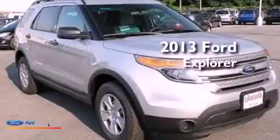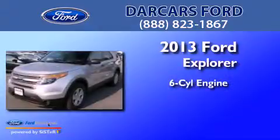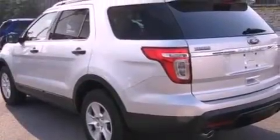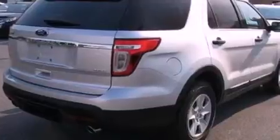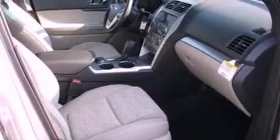This is a brand new 2013 Ford Explorer. It has a 6-cylinder engine and an automatic transmission. Its top features include a double wishbone independent front suspension, a low tire pressure indicator, 100% commercial-free Sirius satellite radio, and traction control and stability control systems.